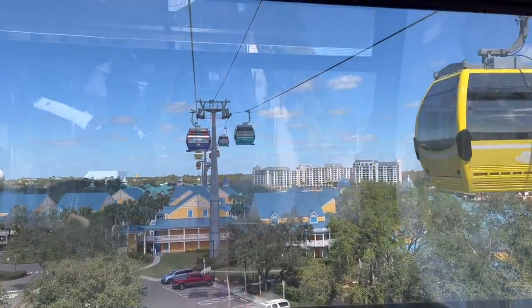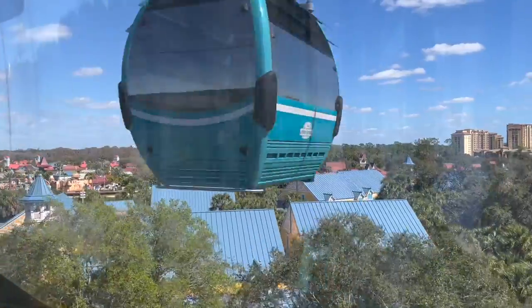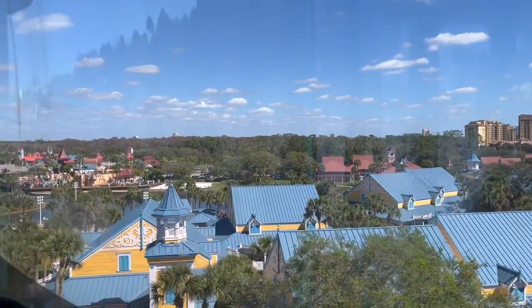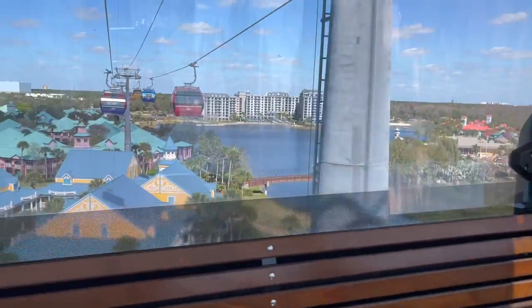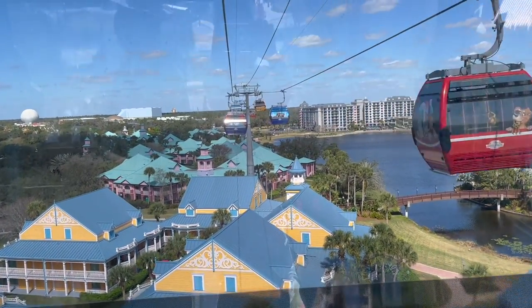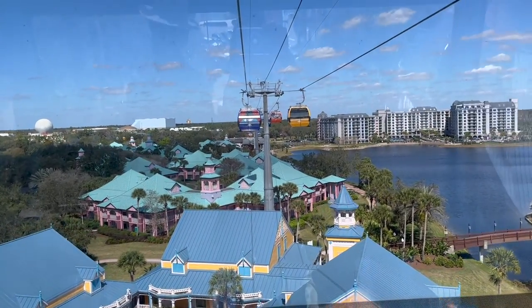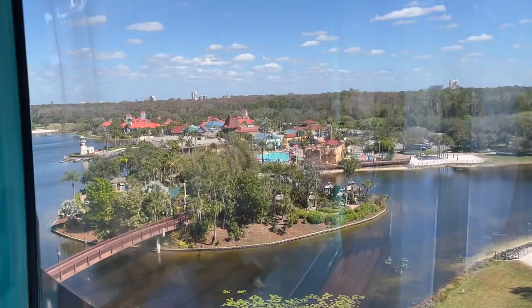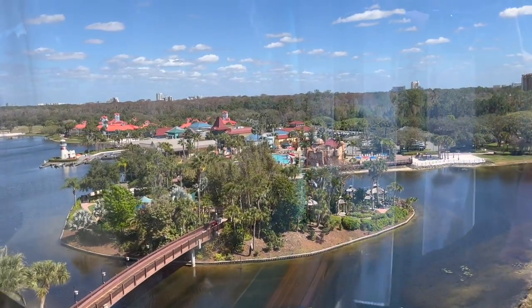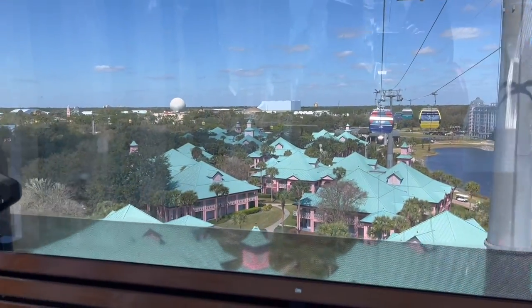Welcome aboard, Islanders. You are on the Disney Skyliner at Disney's Caribbean Beach Resort. We're flying to Disney's Riviera Resort with continuing flights to Epcot. Hold on to your straw hats. We are about to enter the heart of the Caribbean. Disney's Caribbean Beach Resort, home to a collection of tropical villages inspired by the colorful architecture and lifestyle of the Caribbean islands.